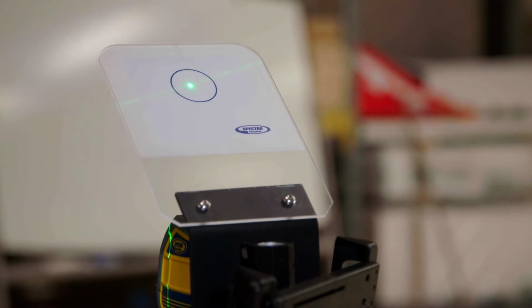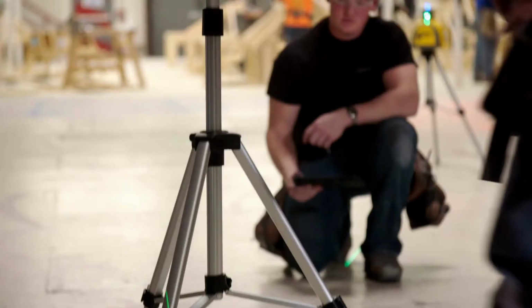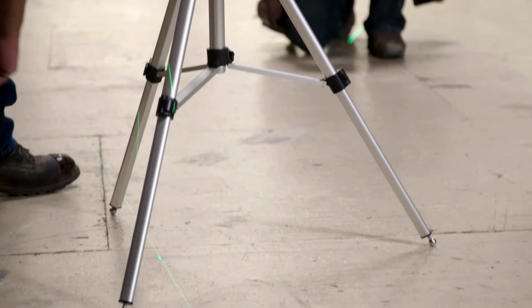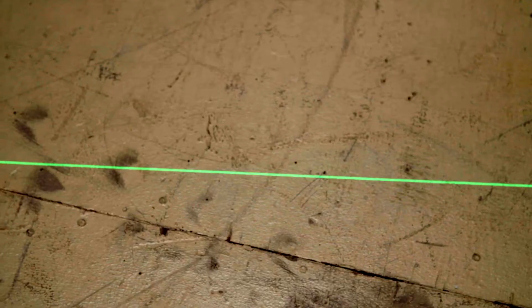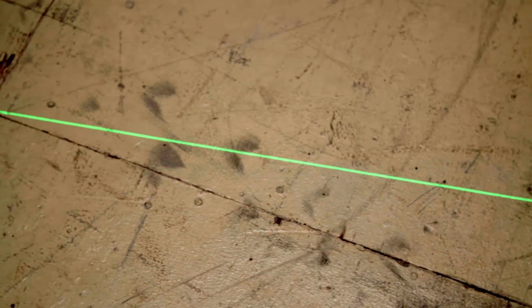I'm going to line it up on my crosshairs in the center of the circle. That right down, there's the point we want to mark. So go ahead and mark that. There is lasers that are used for alignment. There are lasers that actually talk to each other and lay out a whole building.